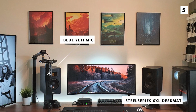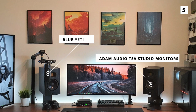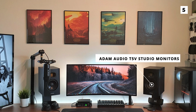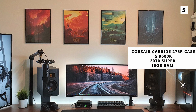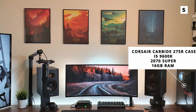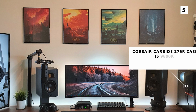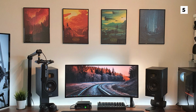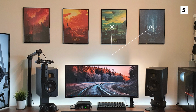For sound, there's also a set of Adam Audio T5V studio monitors that have been mounted on Koenig & Mayer monitor stands. On the right you can also see their PC with a Corsair Carbide 275R case with an i5 9600K, a 2070 Super and 16GB of RAM. All of this amazing tech is sitting on an impressively large 246cm IKEA Calbi desktop. One of the best parts of this setup are those amazing Star Wars The Force Awakens IMAX posters that really helps bring the whole build together.